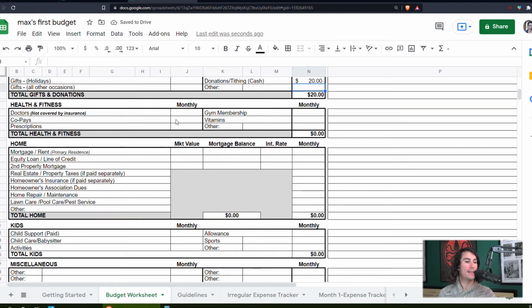And let's see, we're on to health and fitness. Gym membership, my gym membership was about $100 a month. I was going to a nice gym at that point. That has obviously changed in my life, that's for sure. Doctors, if you have something you have to pay out of pocket that's not through the insurance, you'll pay that there. For me, pretty much 0. Copays, prescriptions, same things. Everything's going to be certain for you. I would say vitamins and supplements, I spend about probably $25 a month.